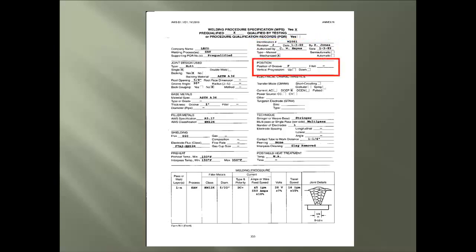Next box down covers the position for both groove or fillet weld and the progression of the electrode, whether up or down hand.